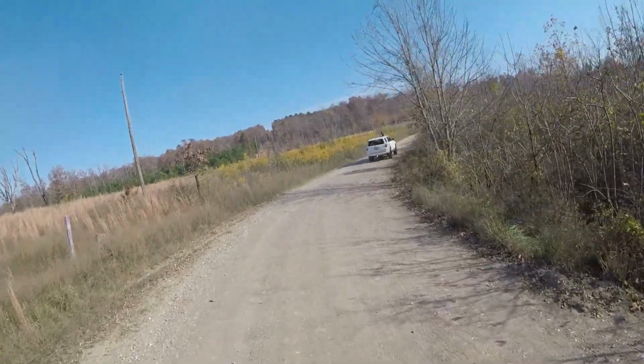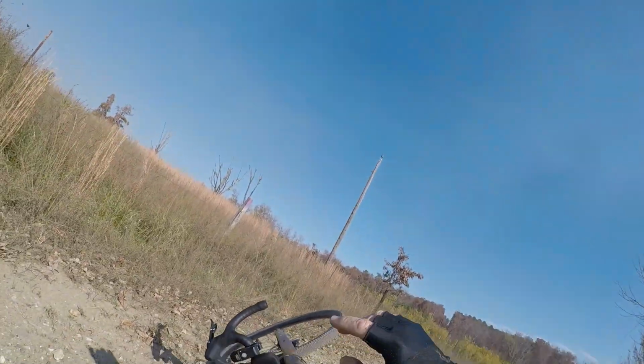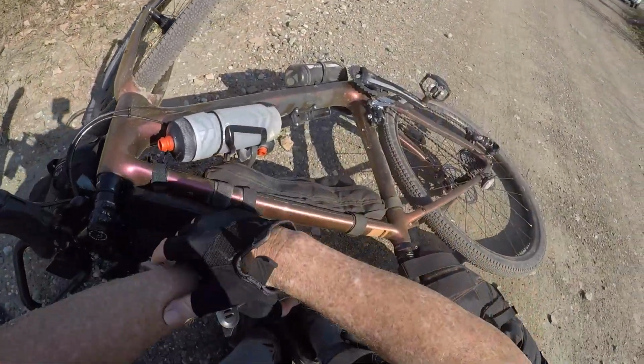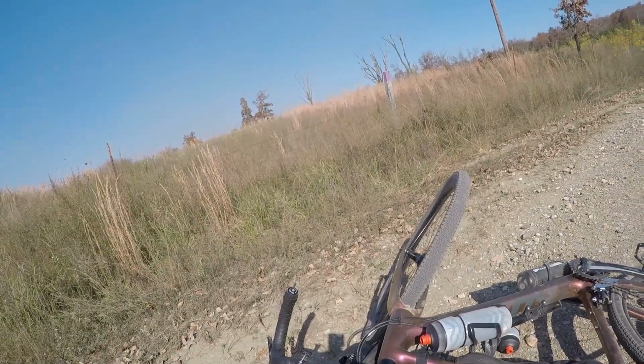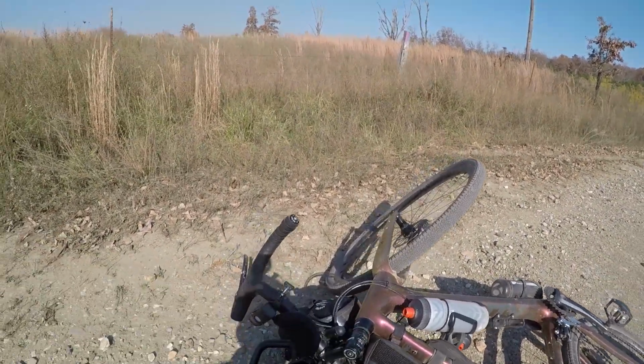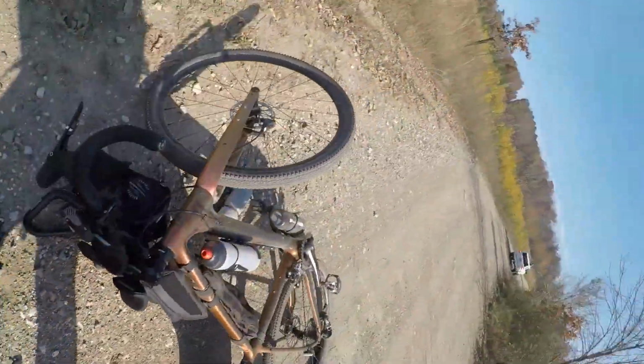So I was really bonking when I got to Richland Creek. I was struggling. I did have a crash on that section, and it was really a mistake. Typically you take one hand off the bars to grab your water. Well, I wasn't thinking clearly, and I just took both my hands off the bars, and immediately it went down.